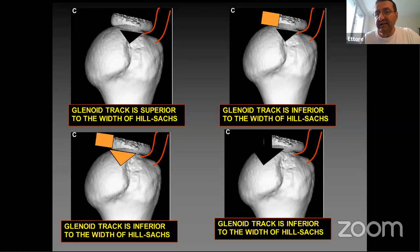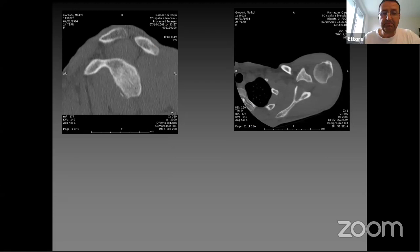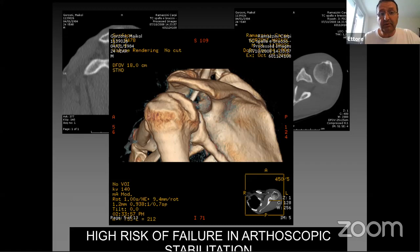And I would like to say once more, there doesn't exist only Bankart or Bankart plus remplissage and Latarjet. This is really an old point of view, because in shoulder instability now we have a much larger choice for fixing, even in an anatomical way, an unstable shoulder with bone defects.